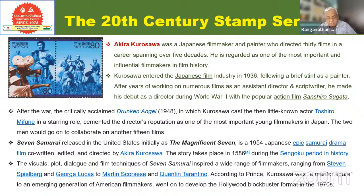Now, the first one, we cannot be talking about Japanese films without talking about Akira Kurosawa. Akira Kurosawa was a Japanese filmmaker and painter who directed 30 films in a career spanning over 5 decades. He's regarded as one of the most important and influential filmmakers in history. Kurosawa entered Japanese film history in 1936, following a brief stint as a painter. After years of working on numerous films as an assistant director and scriptwriter, he made his debut as a director during World War II with a popular action film, Sanshiro Sugata.